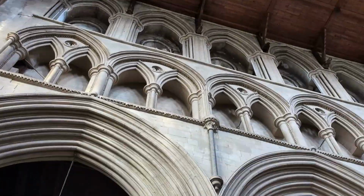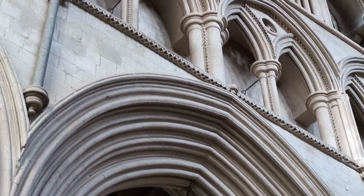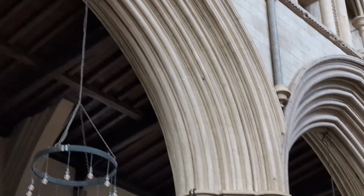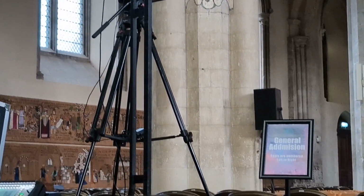And there you can see the archways at the top, the numerology, bigger archways going to two smaller ones, going to one single one above it. So there are layers to this. These layers represent layers of the cosmos.